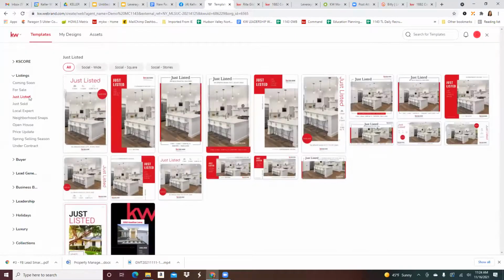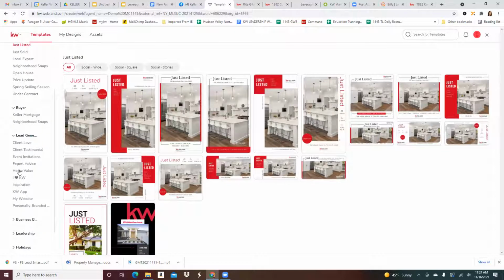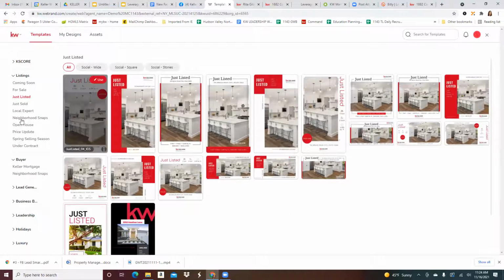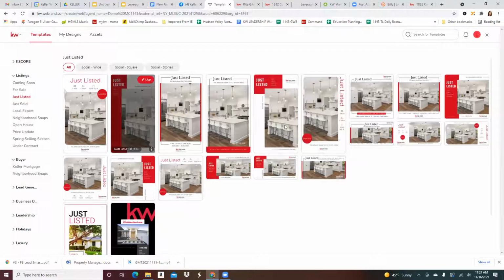So if we just listed the property, you'll see, if you've never been in here, this is what Designs looks like. There's tons of templates in here: listings, buyers, lead generation. There's a listing packet in here that you can customize. There's your personally branded magazine in here. But if we're talking about a just listed social post, this is where you would want to come. And these are the templates.